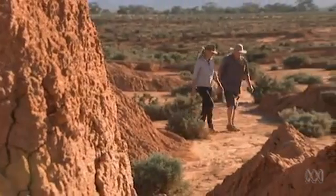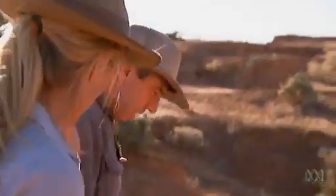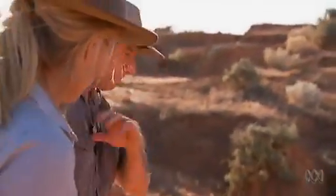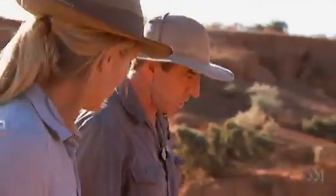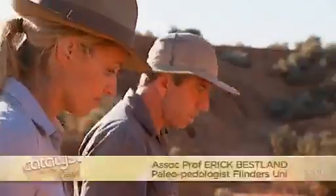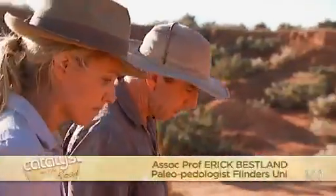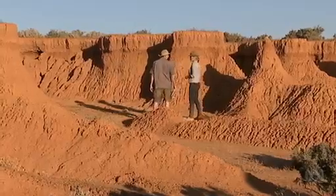So it's the bones that's the wow factor, but really it's the sediment that gives you the final clues to this puzzle, isn't it? That's right. I mean, it's very exciting to find fossils, but if you don't know what context the fossils are in, if you don't know how old they are, if you don't know where they sit in the package of strata, the package of layers, then they're really scientifically not that useful.